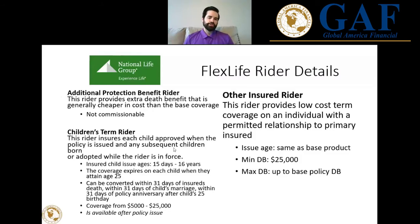Another popular one is the child's term rider. Very similar to American National's, but this one is from 15 days to 16 years, not 18 like American National. Coverage expires at age 25. You can kind of see the conversions there: within 31 days of insured's death, within 31 days of child's marriage, within 31 days of policy anniversary after child's 25th birthday. I know that's a lot, but there are a couple of different baselines on how long they have to convert. They can go 5,000 to 225,000 if the child or the parent wants to convert.